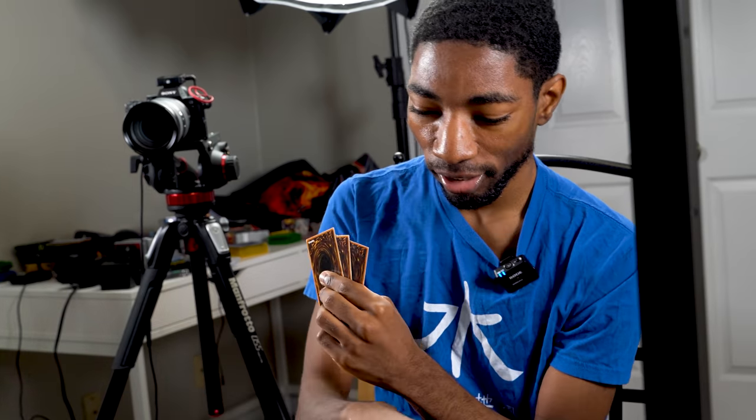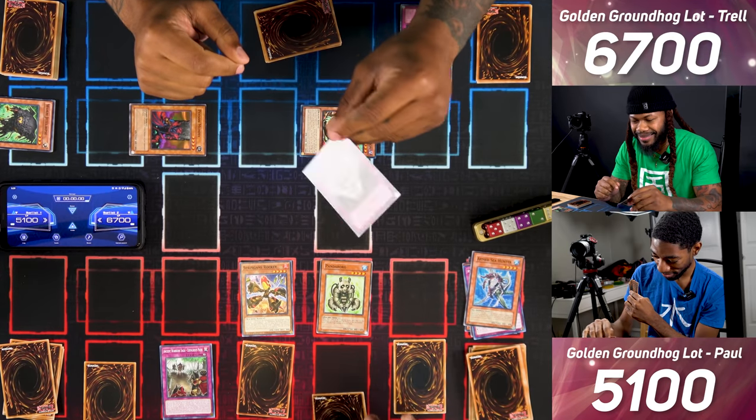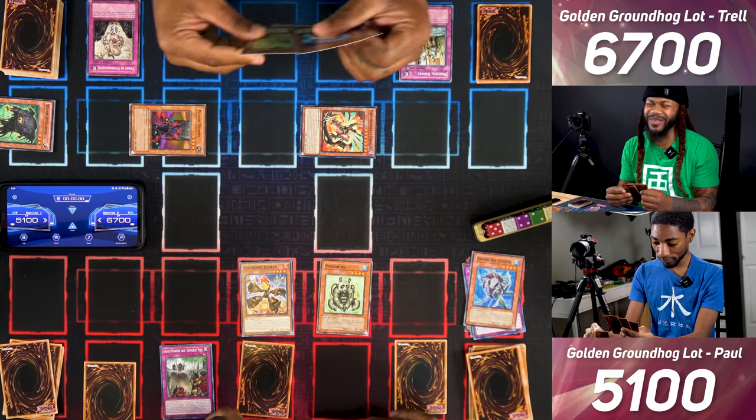That's why I said I don't think I can do it. Oh my god, you have got to. I don't think I can do it the last time because I declared an attack. What can you do about this? There's not. I wish. Activate.